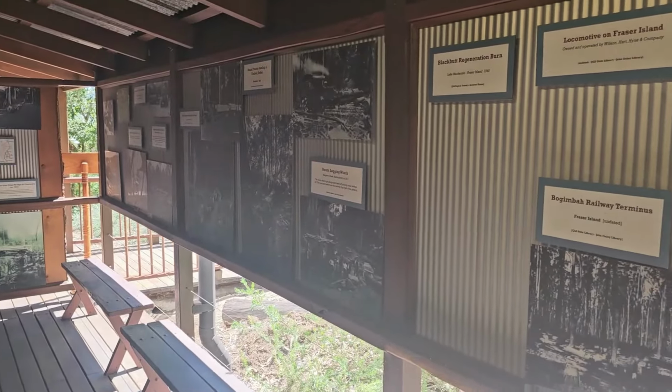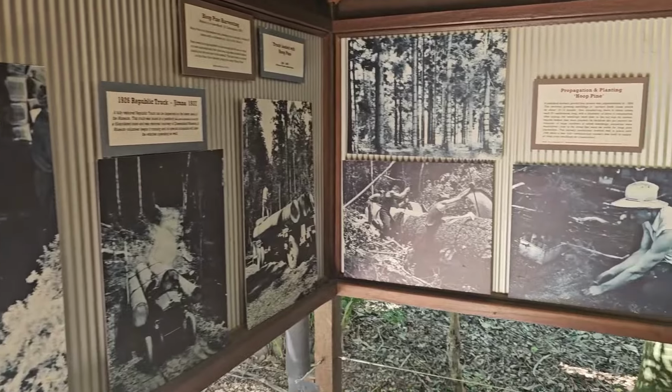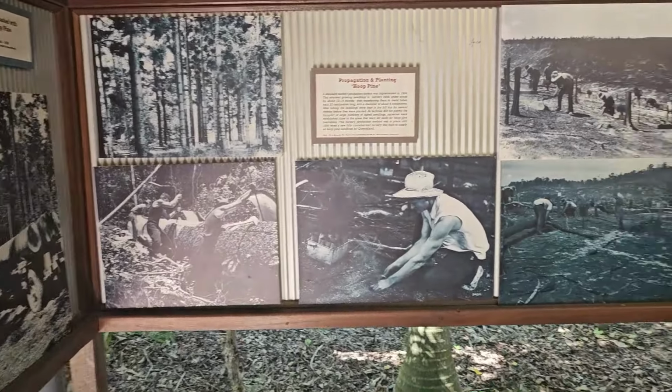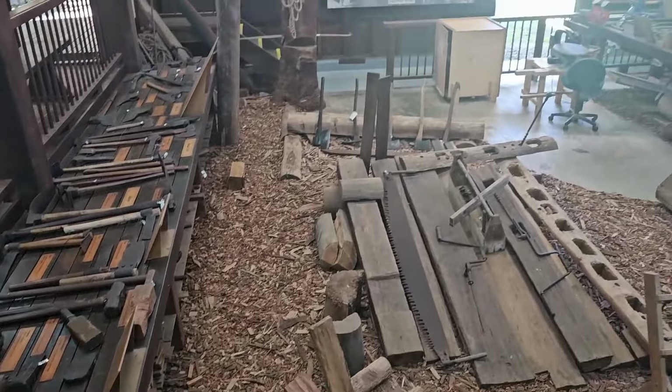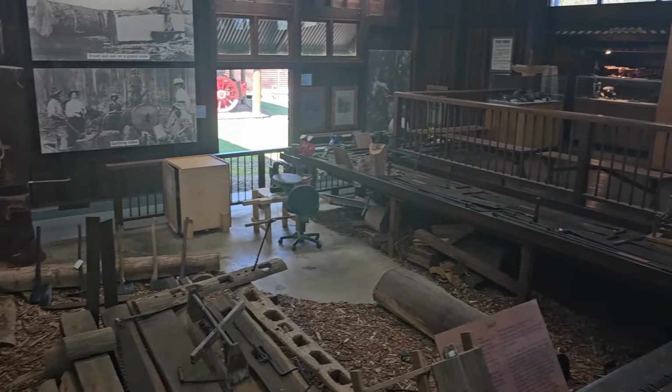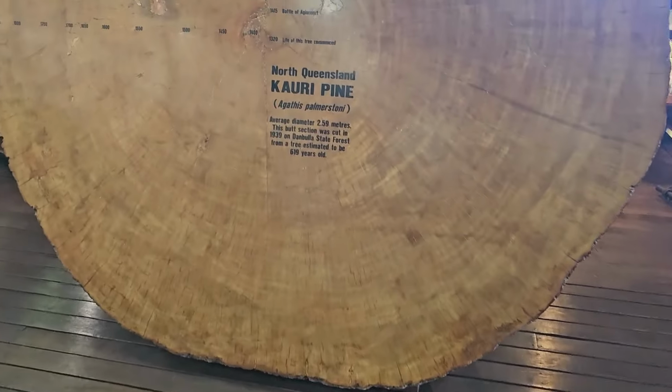If you're driving through Gympie, definitely check out this spot. It's a small fee of $10, but the amount of information and things on display, it was a bargain. You'll learn about the history of Gympie through the logging and forest industry, and it also shows the process the logging companies go through to re-establish the forest after it's been harvested.